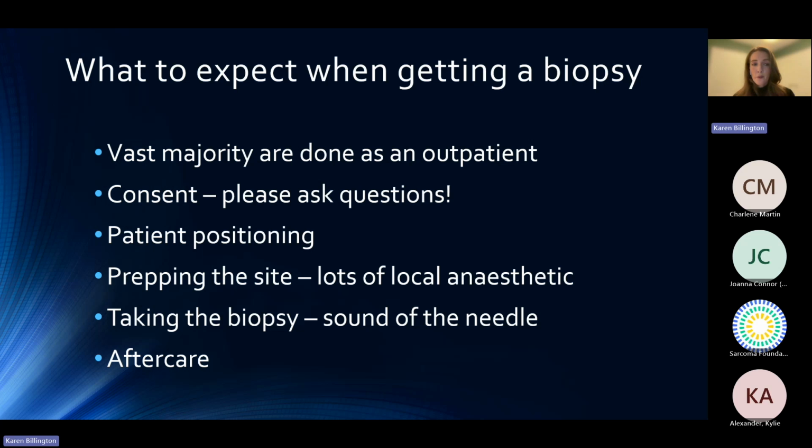And when we're going through the consent process, please ask as many questions as you like. That is what we're here for. There's no such thing as a stupid question. If you're asking questions and you're not understanding something, it means I haven't explained it clearly in a way that you understand. It's on me to explain it in a way that you understand. So keep asking the question until you understand what's happening.